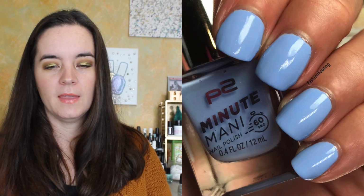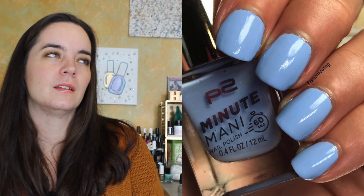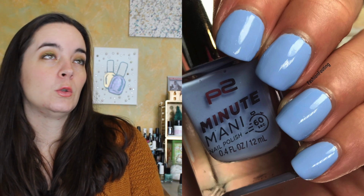The next polish is from P2, and this is from their Minuteman line. This is called Breezy Blue. This is a sky blue cream, and there is a very, very subtle silver shimmer in here. It doesn't really translate on your nails, but I love this color, again, with like fairy dust over it. Oh, perfect. So wintry, so princessy, and cool.